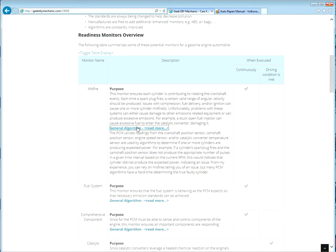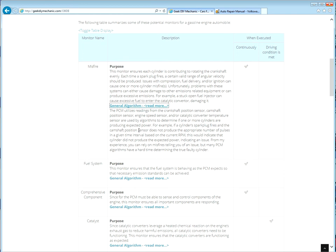Let's look at the algorithm real quick. At a high level, the PCM utilizes the crank sensor to monitor the power generated by each cylinder when it fires. So it looks for a specific number of sawtooth patterns in a certain time frame right after the cylinder fires to ensure it's generating the appropriate amount of power. It's contributing equally.